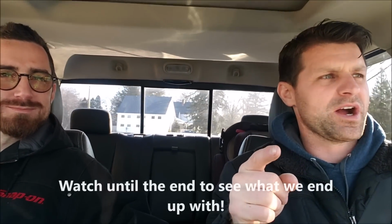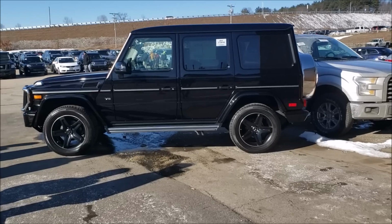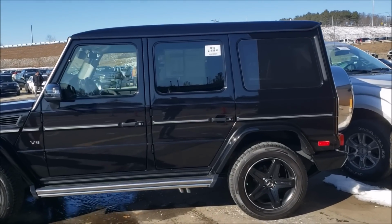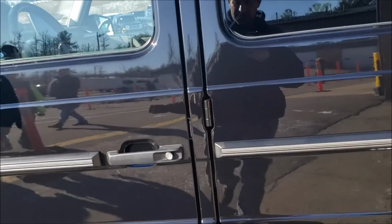Go check that out. We're going to go to the auction. We're going to look at Escalades. Today is all about Escalades. All right, let's get going. Here we go. Enter the auction. Here's an 18 G-Wagon, 27,000 miles. I actually have a buyer for this car already.